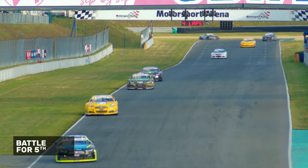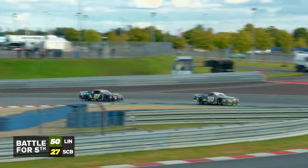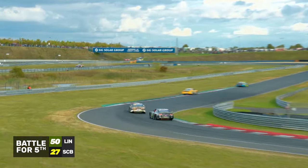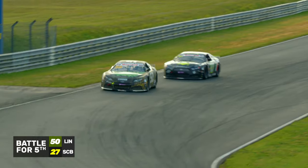Patrick Schauber right there behind Linster as well, having worked his way up to sixth place. Could he make further headway at the expense of the Hendricks Motorsport number 50 entry? I certainly wouldn't rule it out. Schauber looks to the inside there. That would have been daring from that far back.